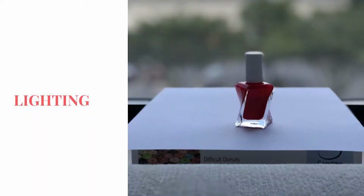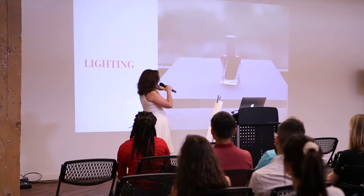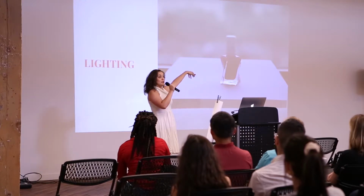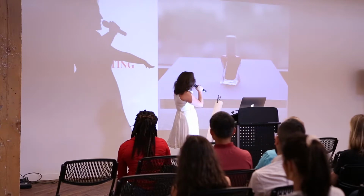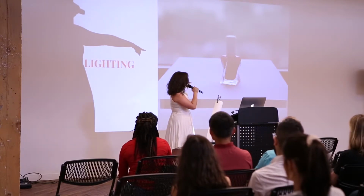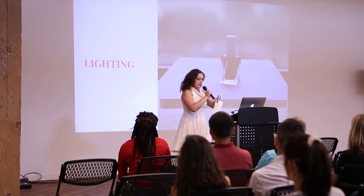The other thing I wanted to talk about as we head into this is lighting. A lot of the photos that I'm going to be sharing with you tonight are taken where you can see the backdrop, what is right and what is wrong, and the behind the scenes. With this photo, I am taking the picture with a window behind it on a piece of white paper. And you can see that it's really hard to see the product and you don't know what it is.